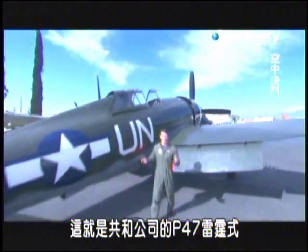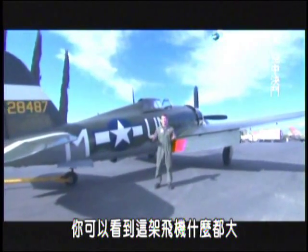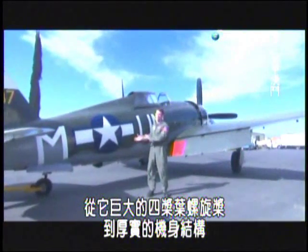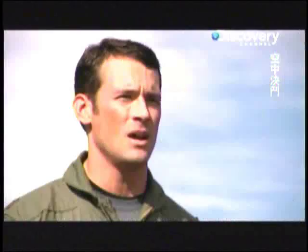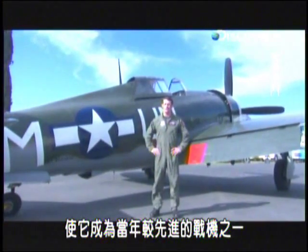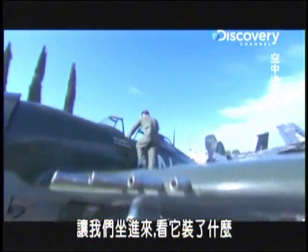This is the Republic P-47 Thunderbolt. As you can see, everything about this plane is big, from its huge four-bladed prop to its thick fuselage structure. But there's a lot more to this classic warbird than sheer size. Packed inside it are a multitude of sophisticated features that made it one of the more advanced fighters of its day. So let's get into this thing and see what it's got.